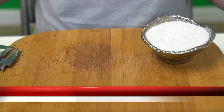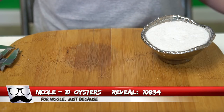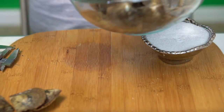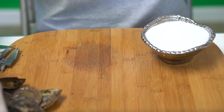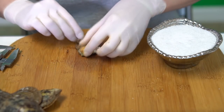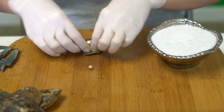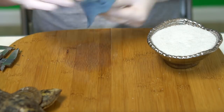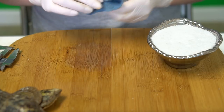Next, we're opening 10. These are for Nicole, reveal 834. And there's a message on the reveal that says, For Nicole, just because. All right, we'll start with this one. Kind of opening up already. Looks to be a white. Let me get it cleaned off. Got a little color, maybe like a really, really light lavender.